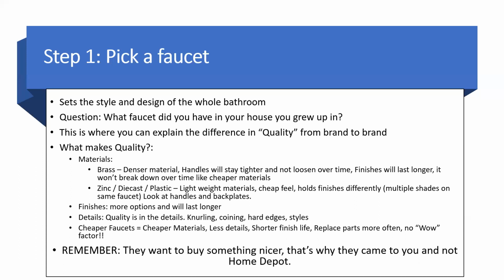And then details. I'll show you a little picture here in the next slide, but quality is in the details. Again, you're pointing out things that your customer is not going to pay attention to. Look at this knurling on this beautiful faucet here. Look at the coining. Look at the hard edges, and I'll show you what I mean by that on the next slide. And then the different styles that they offer too. Obviously, if they're being made more cheaply, in a mass production line, making thousands at a time, you're not going to have as many styles to choose from.